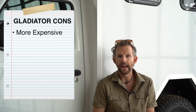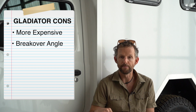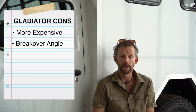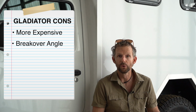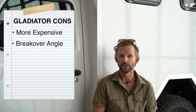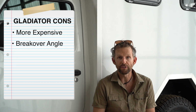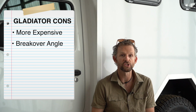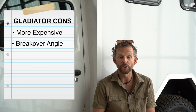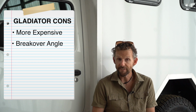The second one is that the Gladiator clearly has a worse breakover angle. Because the wheelbase is so much longer, it's much more inclined to scrape the belly on obstacles when you're off-roading. I didn't really know how big of a deal this was going to be until the very first time I took mine off-roading in Australia and I scraped the belly. I drove my Jeep around Africa, I've driven up to the Arctic Circle many times. My Wrangler never ever scraped the belly once. The very first time I off-roaded the Gladiator, I scraped the belly. So yeah, it is definitely a thing.